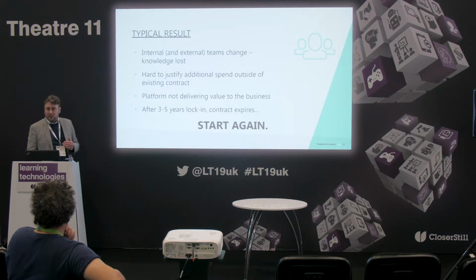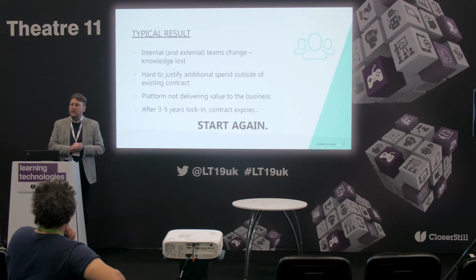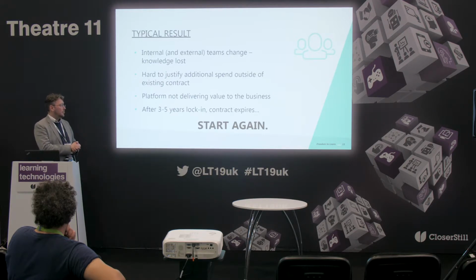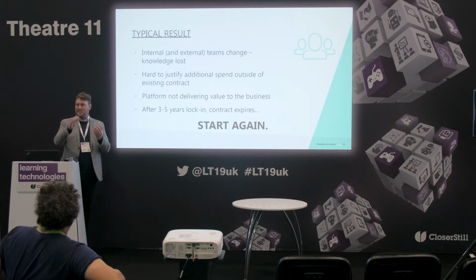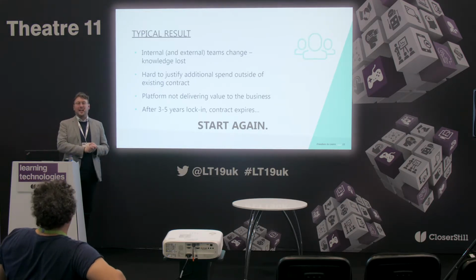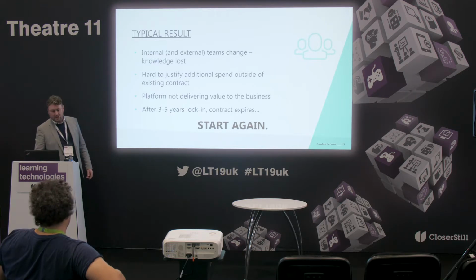How do you justify additional budget if you're not thinking ahead and planning for that sort of change? So it ends up with the platform not really delivering the value that you really wanted in your business. And so the whole cycle just starts again after 3 or 5 years. So you go through the buying process, you implement, it doesn't really do what you wanted it to do. You have remorse, and then you start the whole cycle again.